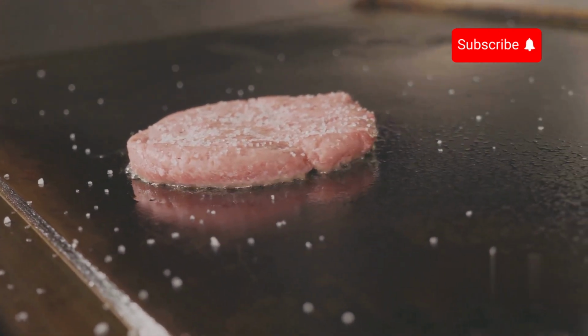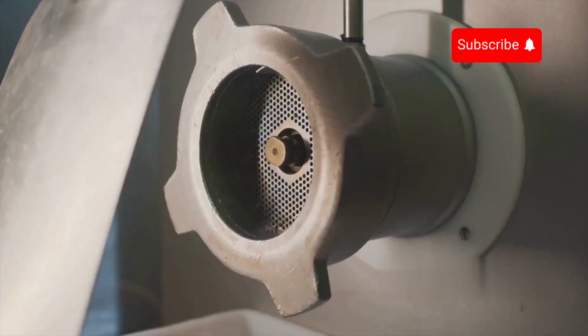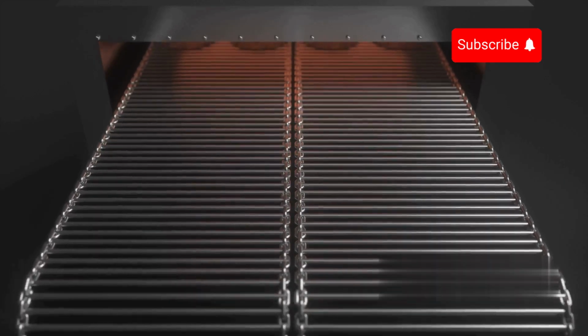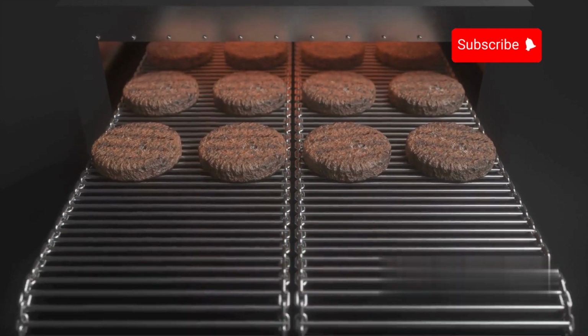Next, we move on to the heart of the hamburger, the patty. Premium cuts of beef are carefully selected. These cuts are then ground into a fine, smooth texture. As the ground beef moves into large hoppers, it gradually passes through a precision cutter that shapes it into perfectly uniform patties. Once the patties have been frozen to the perfect temperature, they undergo the final stage of preparation.